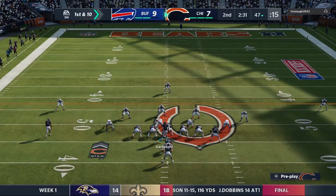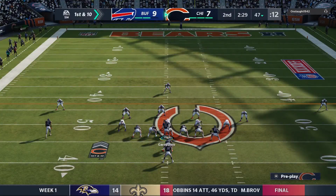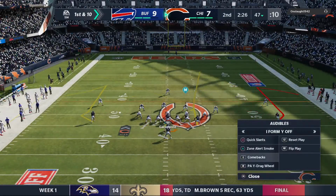Let's go, defense. Let's go, defense. All right, here we go. Check 4, check 4.